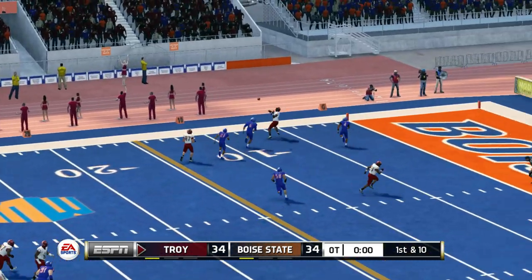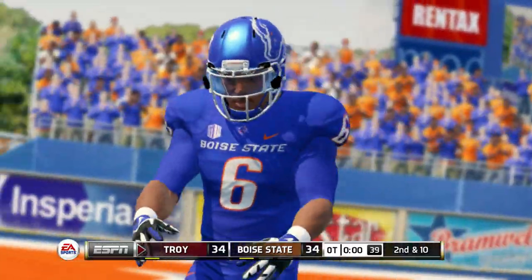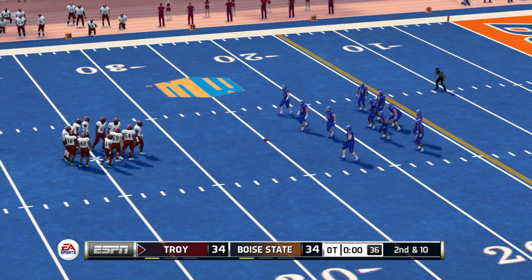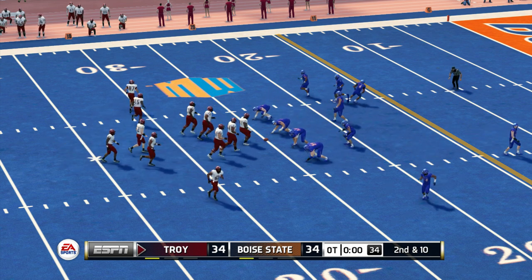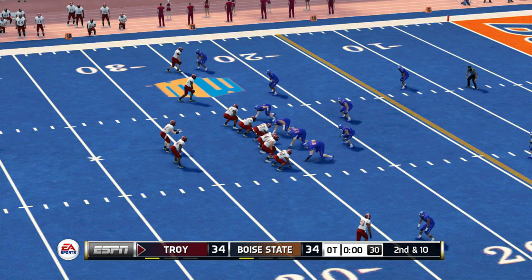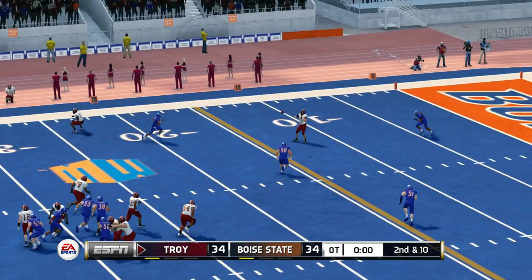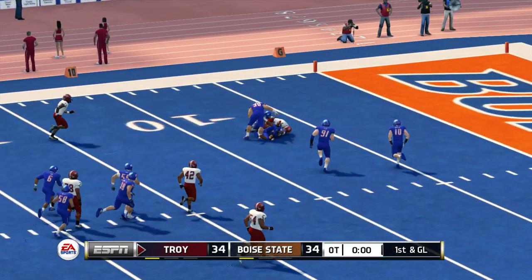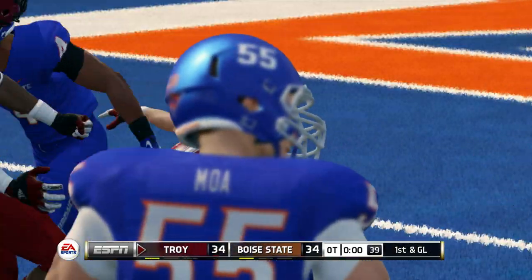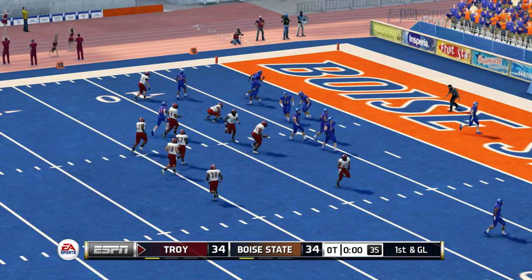He throws left. A huge play, and now they're in a great position to score. Gain of 18 on the play. Tight right. That makes it first and goal.